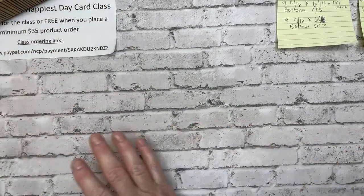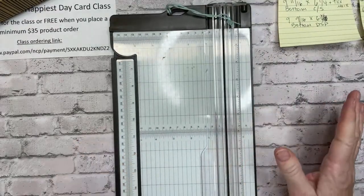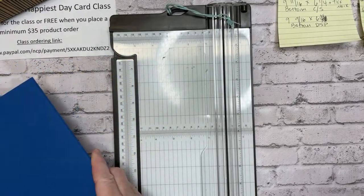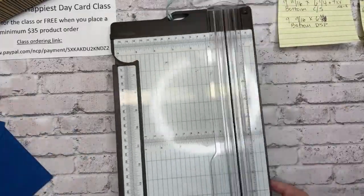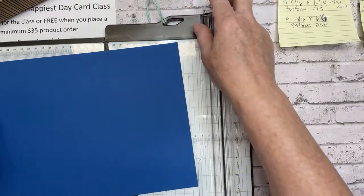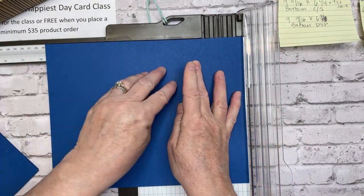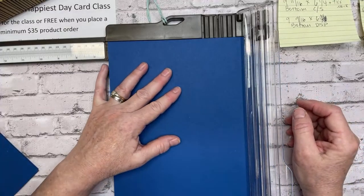So now what I'll do is I'm going to cut all of my cardstock. So let me grab my paper trimmer. And I'm going to use the Blueberry Bushel, because that is the cardstock that is on the card as the card base. So I wanted to coordinate. I'll start with the top, and I've got to go lengthwise for my cardstock, because it's 8.5 by 11. So 9 5/8, go all the way over here, 9 5/8 by 6 1/4.